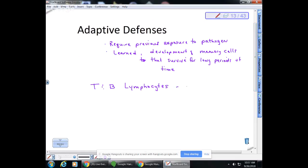Okay. So in order to be able to have an adaptive defense, we have to be able to recognize specific antigens, right? So these are able to recognize specific antigens. And I'll put antibody generating molecules. So just think antigen. Anti is short for antibody, and then gen just means to produce, so to generate molecules. And so these antigens could be proteins on the surface of cells.